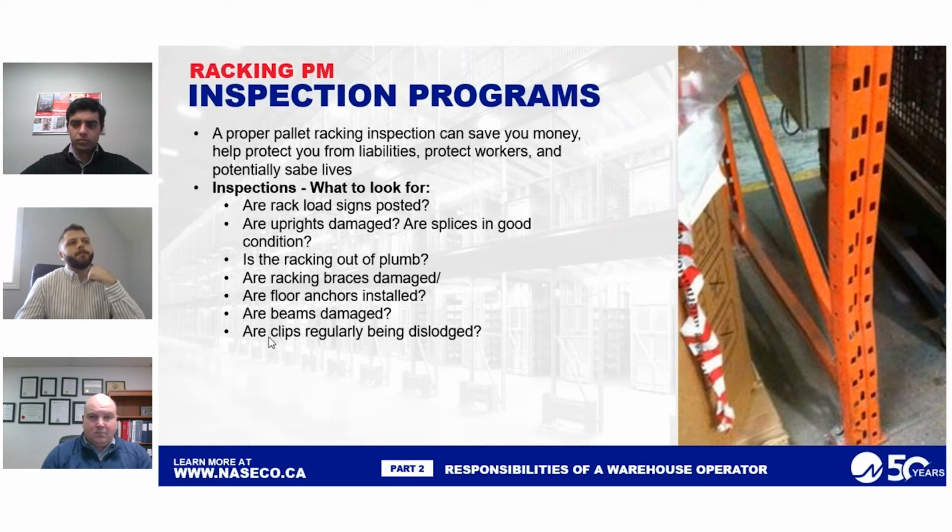So going through again from the operator to an actual management position, some stuff you'll be looking for: you can refer back to the loading signs posted on the racking to make sure that the skids that are put away do match the signage. You'll look if uprights are damaged and if splice is in good condition. If you have had any repair work done, you just want to make sure there's no dents, no twists in any of your frames. Is the racking plumb once it's been installed?